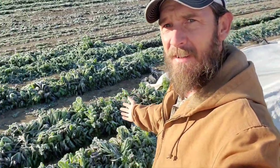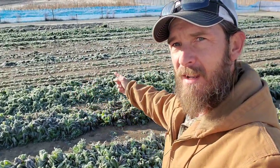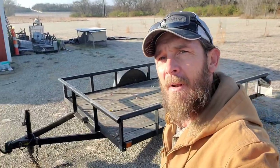It is a beautiful, crisp, frosty Sunday morning. As you can see around me, everything out here is most likely dead, except for hopefully what's underneath there. But hey, that's not what we're doing today. Instead, we got the trailer hooked up and we're gonna go take a journey and go hunt for some farm treasures. So let me show you.